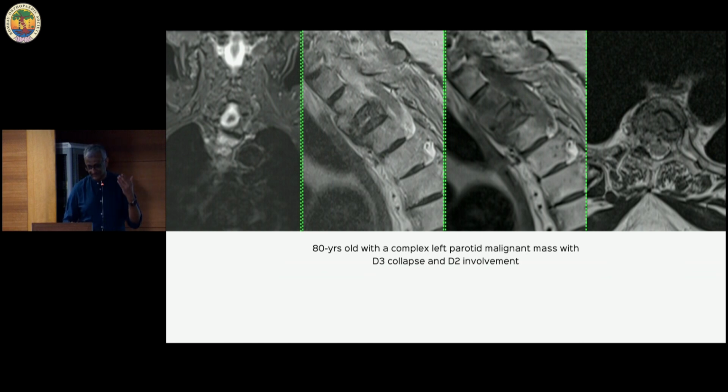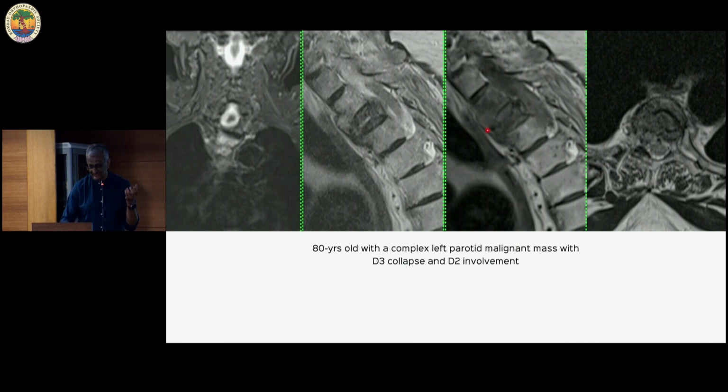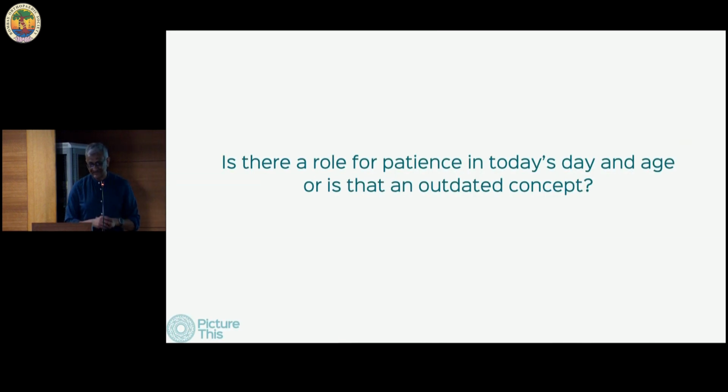The reverse also happens. So this is an 80-year-old who has this complex malignant parotid mass, and for good reason a PET CT has been done which showed this lesion, then the MR showed this here. And so clinically, your first thought is this should be metastatic disease. We went in and biopsied it, and it turned out to be PCR and culture positive tuberculosis, at the same time having come up as the malignant parotid lesion. So unless you biopsied this, you would say this is metastatic parotid carcinoma. The treatment is completely different from a non-metastatic parotid carcinoma. So the biopsy was so important in this to establish what it is.